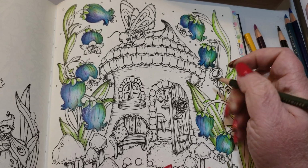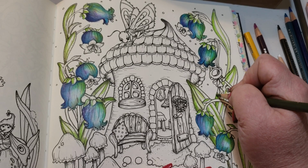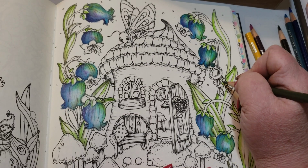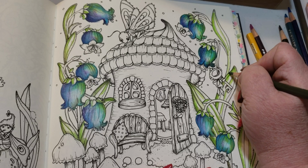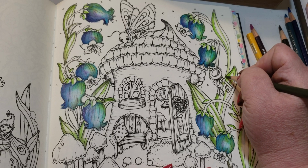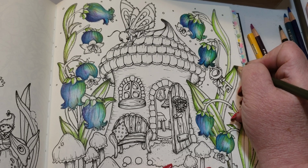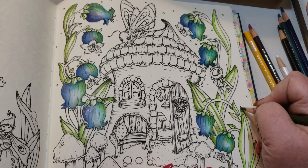I mean, if anybody's following this to do a color along, I would have added in the pencils, but just consider it every pencil in the box. Yeah, that's definitely the olive green. So spring green, olive green.